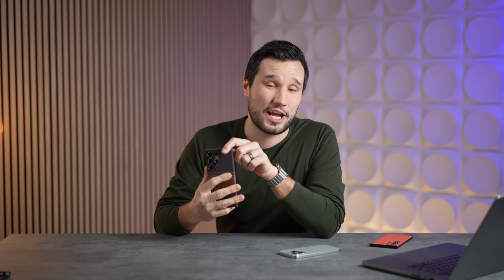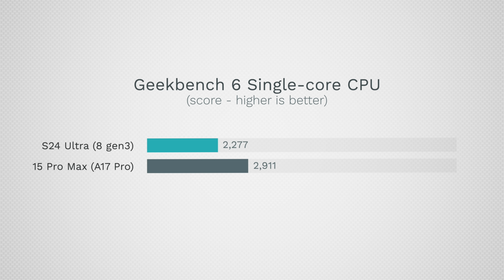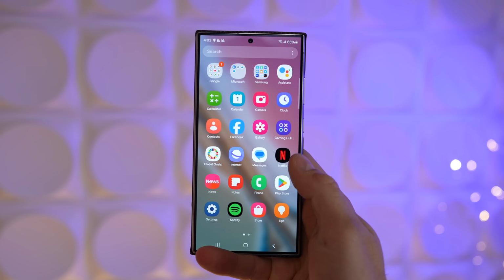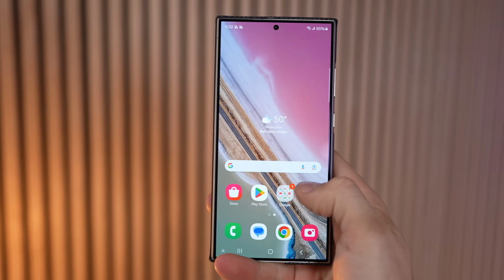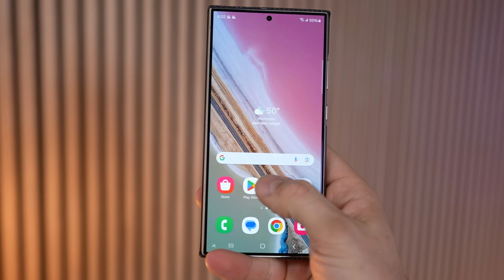Now, the next thing that really surprised me is the performance. Of course, we have the Snapdragon 8 Gen 3 inside of here, and I was shocked to see how close the CPU performance was to the iPhone. And with that, in daily use, all apps launch super quick, just as fast as on the iPhone. The multitasking is great, super smooth at scrolling. I mean, there's no issues.